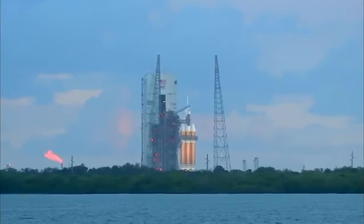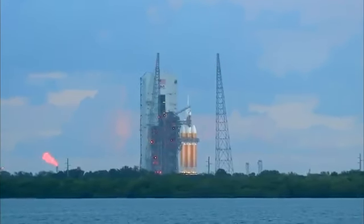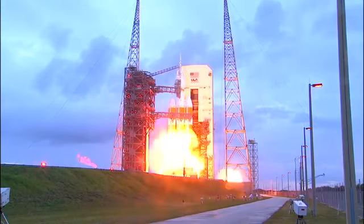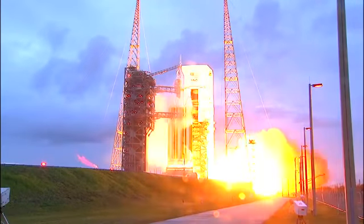15. Rofi ignition. 10. The igniters have been lit. 9. 8. 7. 6. 5, 4, 3, 2, 1.